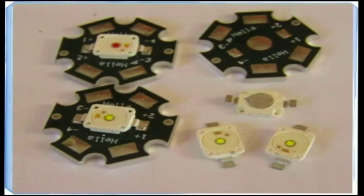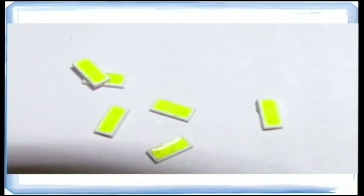Now we're moving into the next generation. These little beasties, there's some of them over there, are called a golden dragon. And they are typically running at 350 milliamps. So we've gone up by another factor of 10. They're fairly bright. These things are very small, but also very bright.